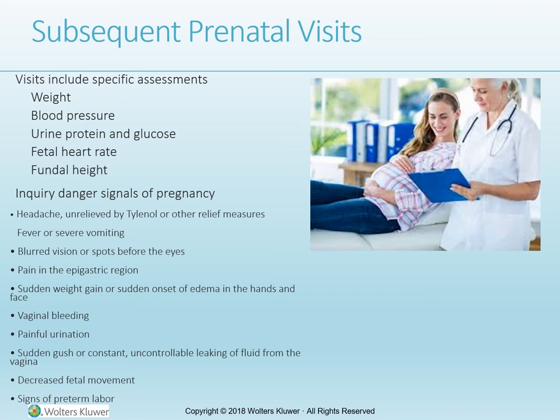A fundal height that is smaller than expected could indicate, again, that original dates were miscalculated. So a smaller one may also indicate an oligohydramnios, or less amniotic fluid than expected, usually less than 500 milliliters, or that the fetus is smaller than expected, and that is called intrauterine growth failure.